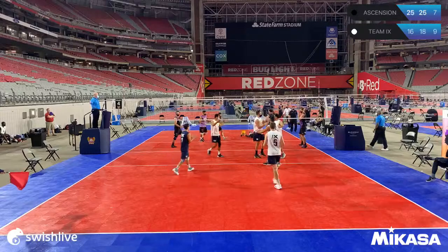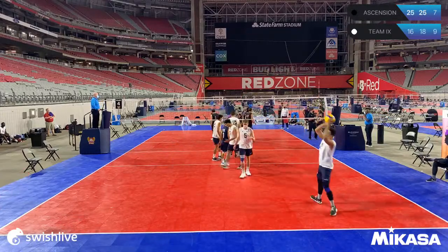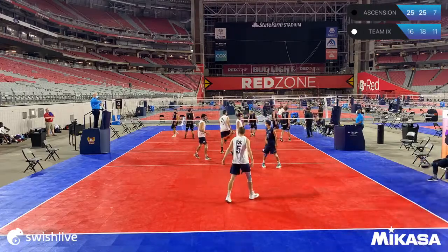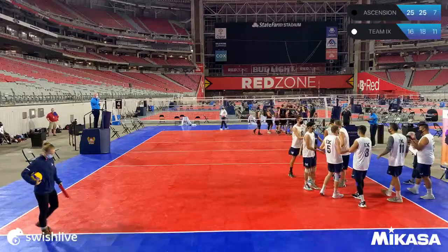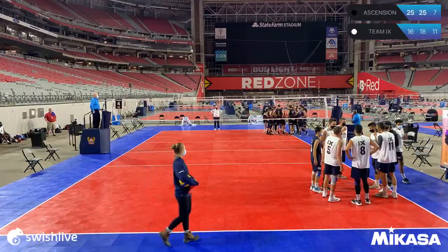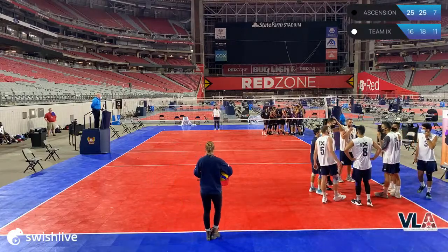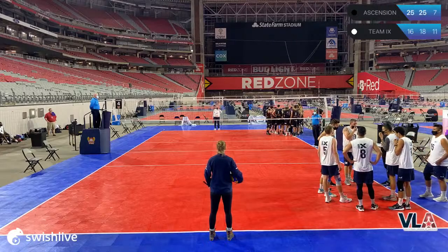Great block by Barry against Harrington, one-on-one. And now 11-7, their largest lead of the match at 4 points, is going to trigger an Ascension timeout. Look at the momentum that Team IX is able to grab right now. And Ascension may be playing a little bit sleepy. That match that they went to 5 sets with Rukkus just before this might be catching up to them just a little bit.